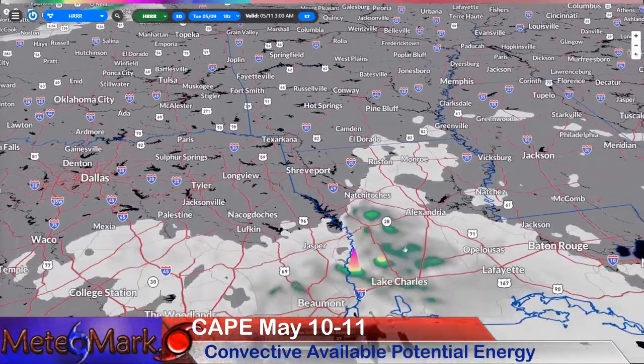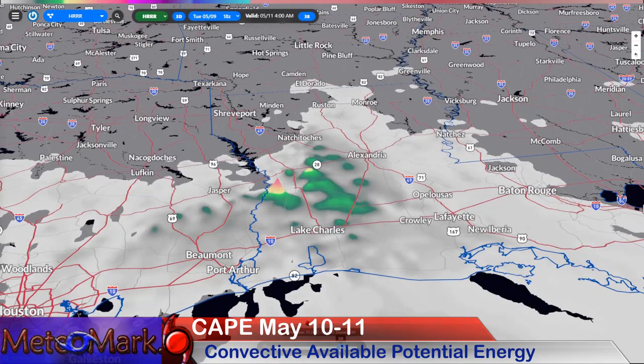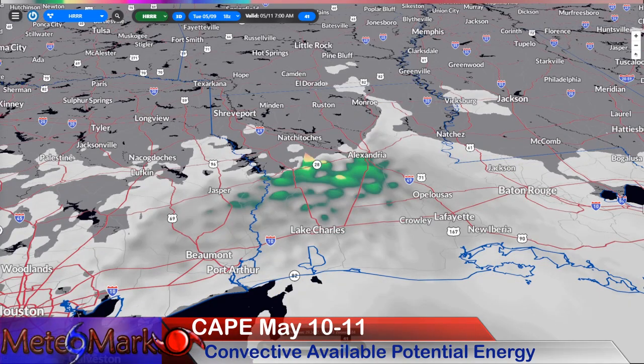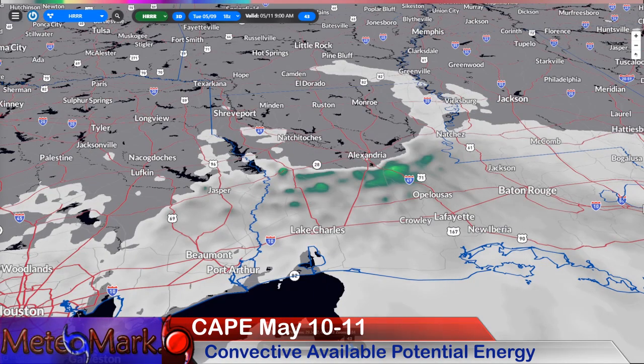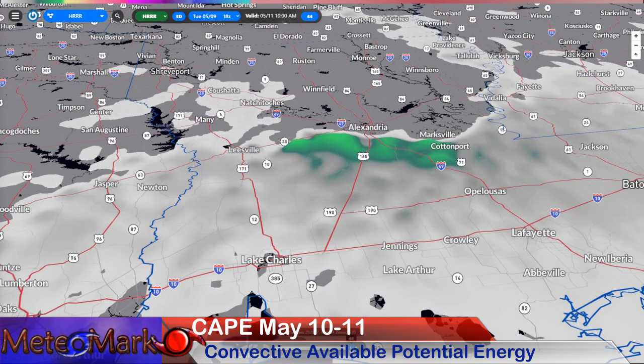Now, we do have a chance in the heavy rain sector of this storm, eastern Texas, and then getting into Louisiana between 3 a.m. and 10 a.m. on Thursday morning. So some of this heavy rain-wrapped thunderstorms could contain some rain-wrapped tornadoes as well.